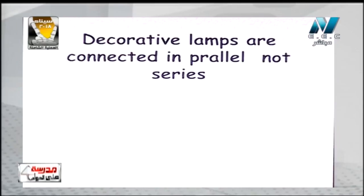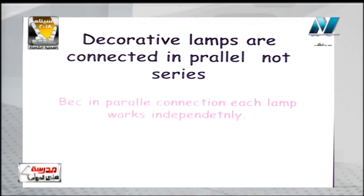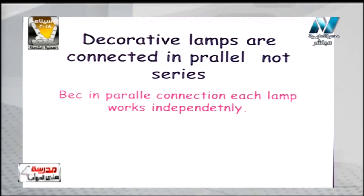Another question that says decorative lamps are connected in parallel not in series. دايما لما بحب أوصل لمبات، خصوصا لمبات الإضاءة أو لمبات التزيين في الجريت شوبس المحلات الكبيرة أو stores، we connect them in parallel not in series. Why? Because in parallel connection each lamp works independently، عشان في حالة الباراليل كل لمبة بتشتغل بشكل مستقل عن أي لمبة تانية. So again because in parallel connection each lamp works independently.